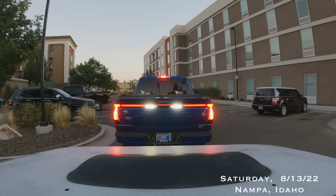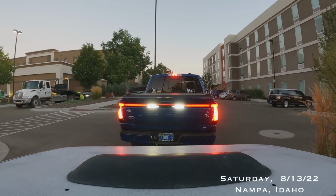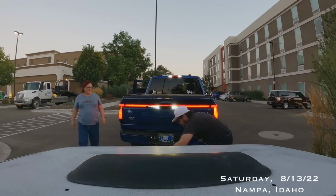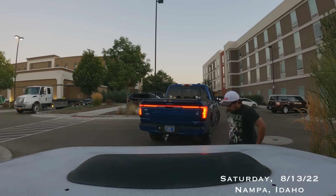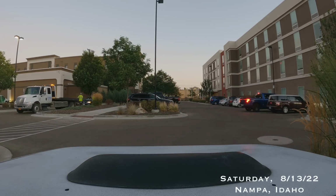But it shows that it is super easy and not that much of an inconvenience to drive all this way with something on the back of the F-150.